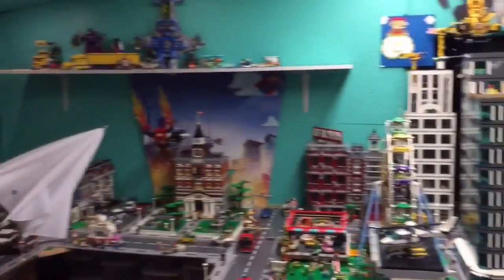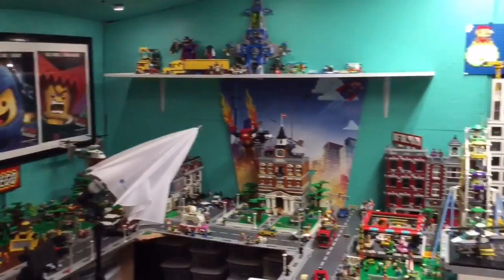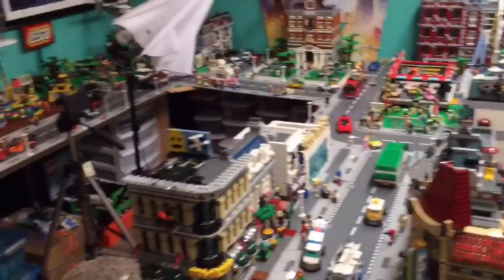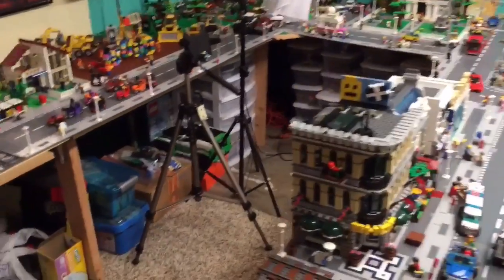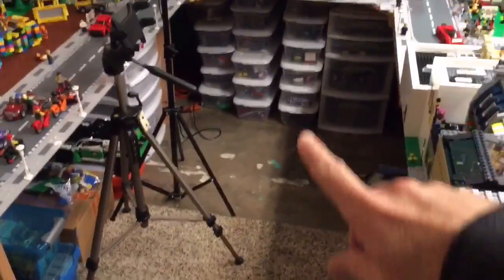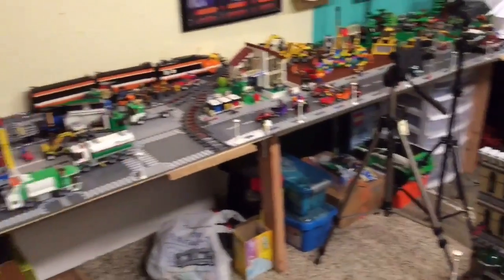You guys see it? It's basically like a 10 by 20 room. And as you can see, it's filled up with the Lego City. And I have thought about even filling in some more, maybe putting a table across the middle here. I could do it where I could still crawl over and get over there. I might do something like that eventually when I keep buying more sets and need more room.